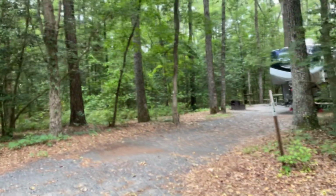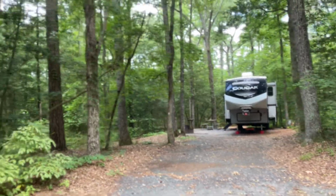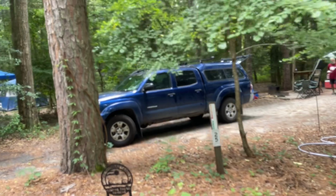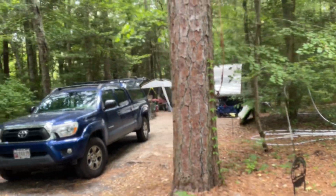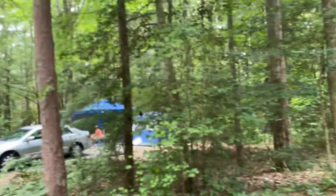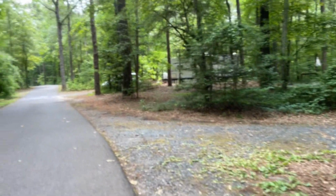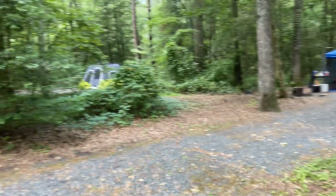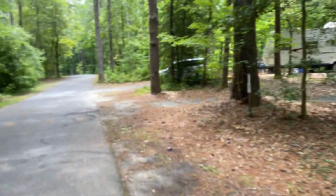Site 24, nice and level. You can see there's a big fifth wheel back there. No problems leveling that. This is site 25. 25 is flat and level all the way in. A little tight, maybe for some rigs at the entrance between a couple of trees, but generally I think pretty good for anything. This is site 26. Site 26 is level and easy access.